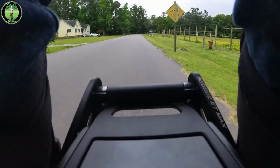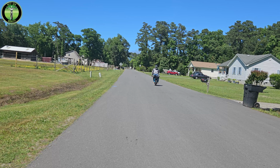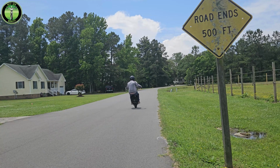The braking power on the ET Max is also a breathtaking thing to behold. Again, being the best spec EUC on the market, it stands to reason that the ET Max should be able to brake the fastest too. Well, that was my experience as well. Shockingly, I was able to brake better than a car can.